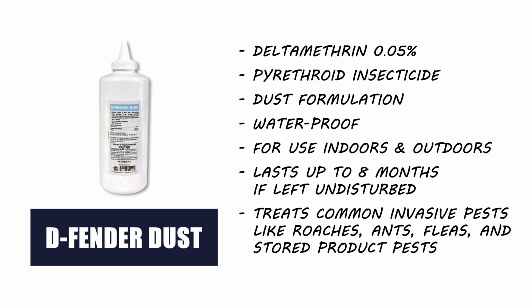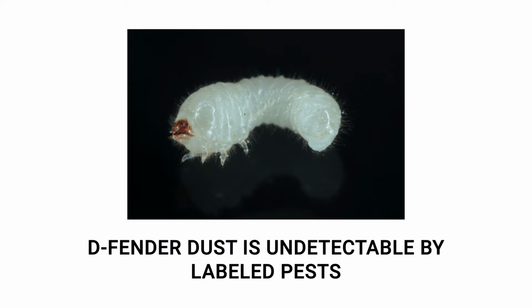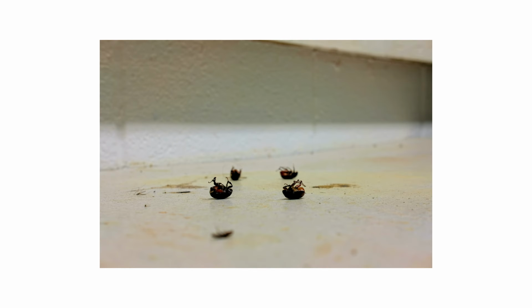D-Fender Dust is a dry, moisture-resistant insecticidal dust product. D-Fender Dust is undetectable by pests, so as they travel through treated areas, they'll unknowingly make contact with the insecticide. On contact or if ingested, the chemical will impact the pest's nervous system, rendering it unable to function.